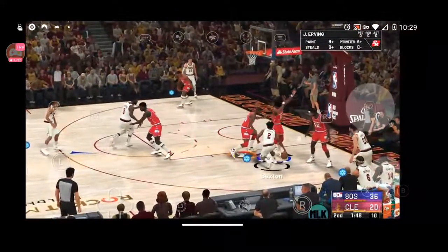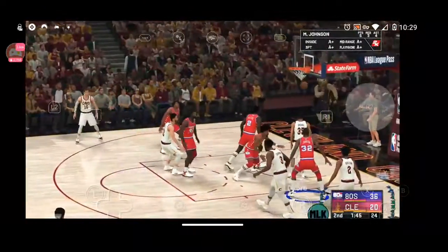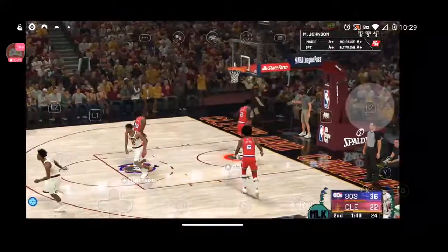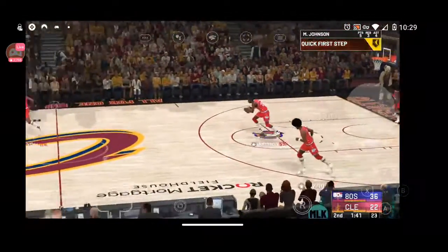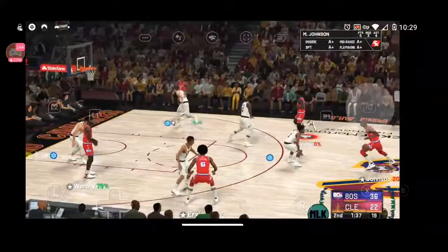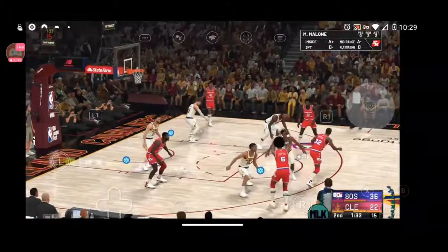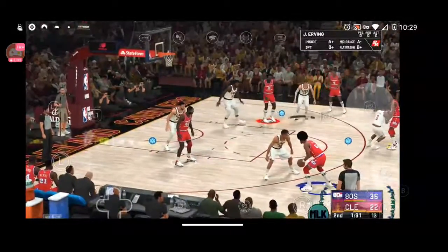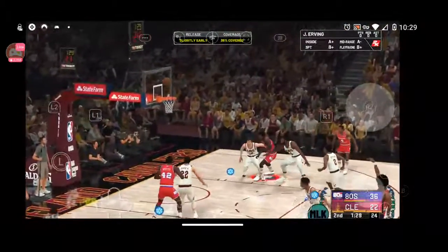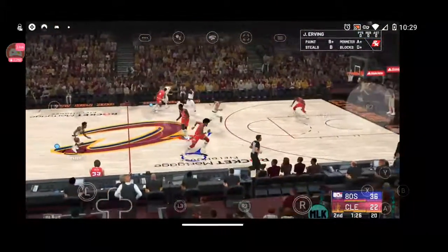Drummond dishes to Sexton. He feeds it to Okoro. And he converts the layup. Okoro's got his second bucket. And they've repeatedly probed inside in the first half, guys, and it's paid off. Dantley the pass to Malone. And on the way to Irving for three. That shot misses. And it's the Cavaliers taking it the other way.